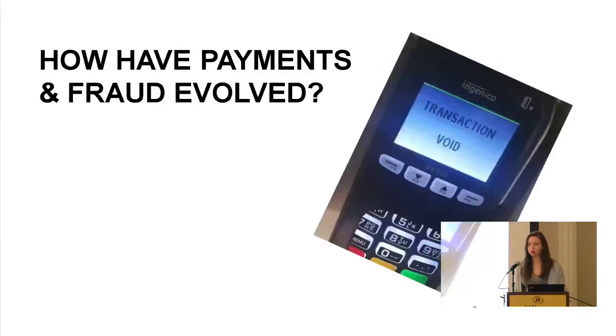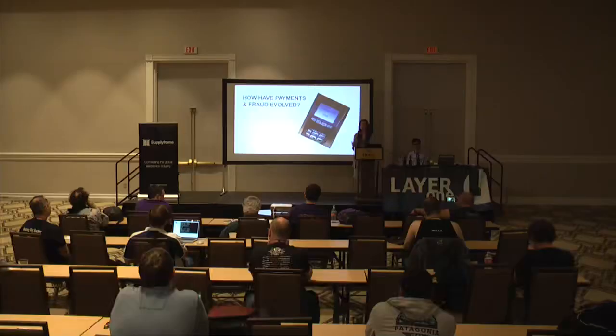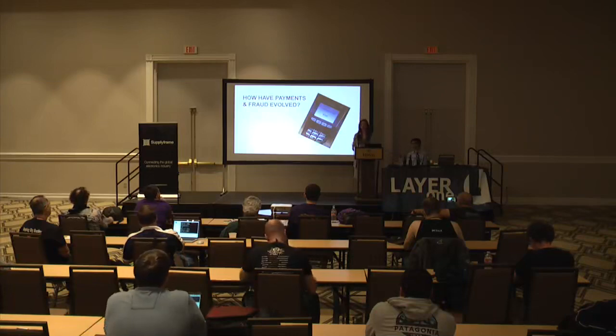So how have payments and fraud evolved over the last couple of years? As I mentioned previously, there's been a significant focus on NFC payments. That's because of the fact that they have reasonable limits. They're an acceptable risk to banks. So they know that they're going to have fraud through this method, but there's not too much they can do about it. The thing about NFC is as soon as you introduce additional cardholder verification, you start affecting the user experience.